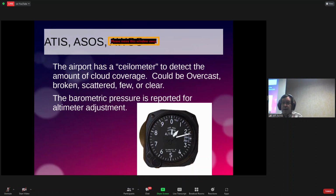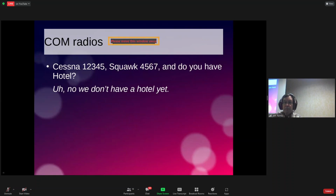And part of the automated weather report is barometric pressure, because there's a little knob on your altimeter that you get to set. If the barometric pressure is 29.92, you go and wiggle with that 29.92 thing. And from that, your altitude is going to match everybody else's as the weather conditions change. As you fly along across the country, you'll hear various pressures, and you'll dial your altimeter up and down to match whatever it is.